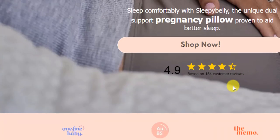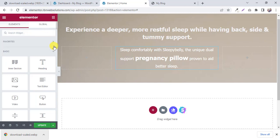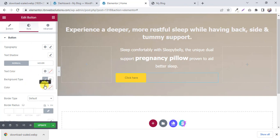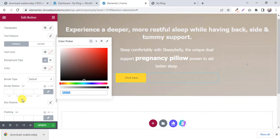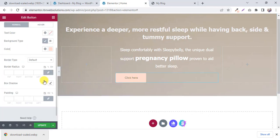and now okay. And after that there is a button, shop now button. So click on this icon so that you can get all the options, and from here you can search for a widget also. So button, you can see here is the button, so drag and drop here. And then style and background type, so color, background type, click on classic, and color is this one. We are going to select this color, and after that the text color is black, that is okay.